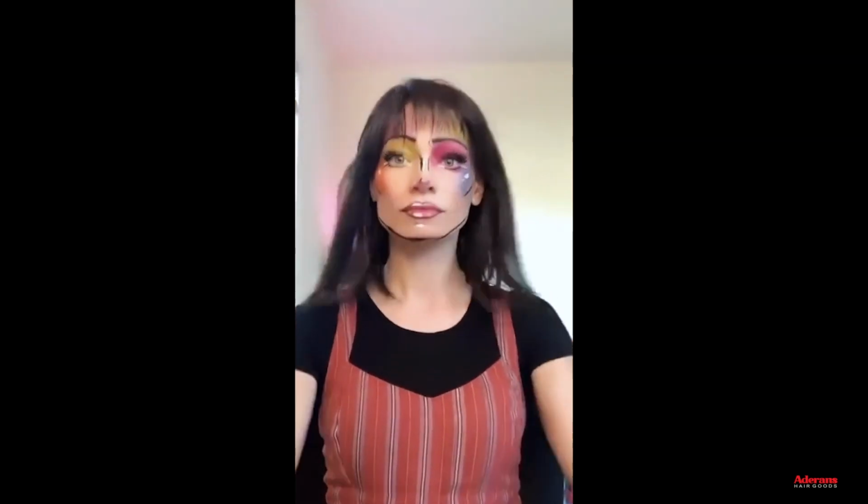Let's see. So I think that works. I'm satisfied with that as the completed makeup look. I think it actually looks great without the wig. It looks very cartoonish, and I could definitely have fun with that. I will put Tatum back on so you can see with the wig that I was wearing before.